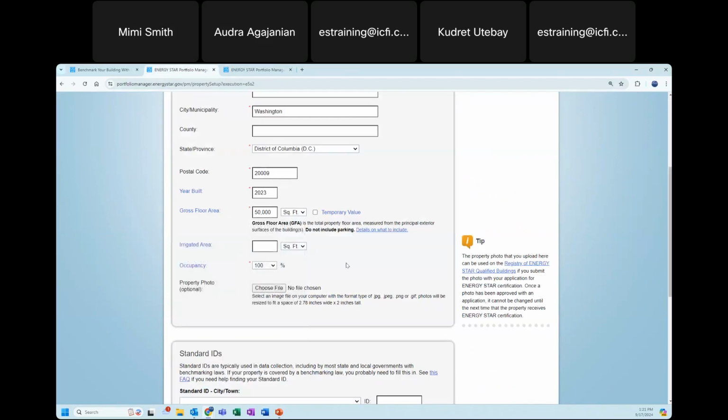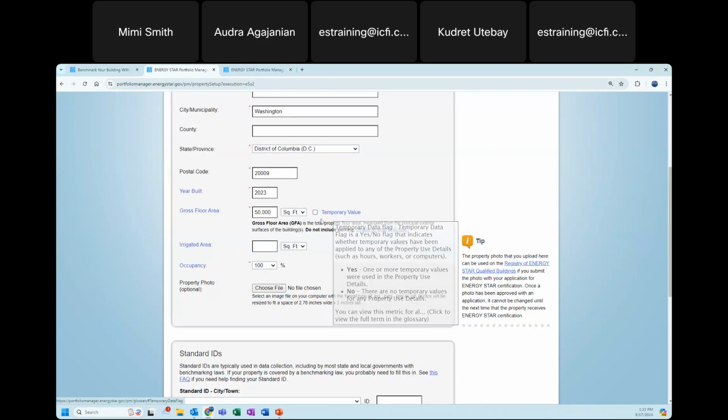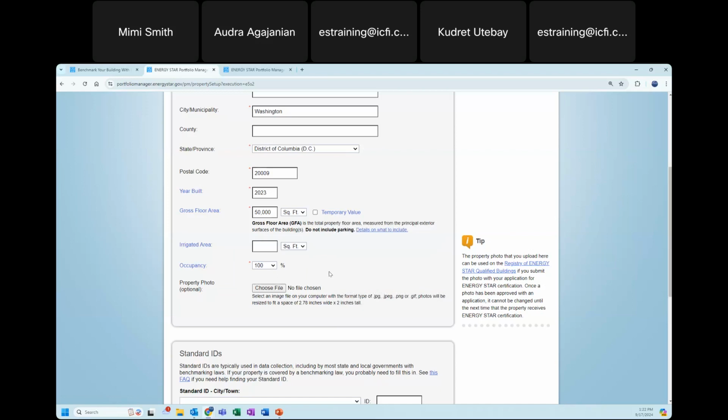I will also point out that Portfolio Manager does allow you to enter in temporary, and this is mainly for if you are just getting started in Portfolio Manager and you don't have all of this information handy right next to you, you can select this temporary value. However, if you do need to submit any of this information, whether it's for certification or whether it's for another recognition program, or even for a state or local government program, you will need to submit accurate and verified data. So you'll want to make sure you go back and edit that information when that time comes.